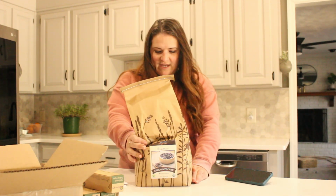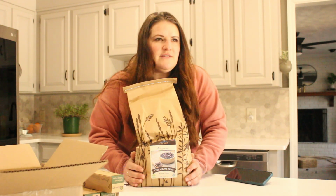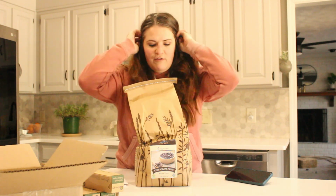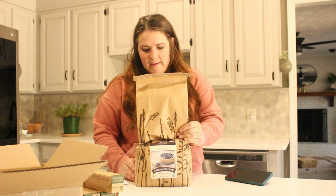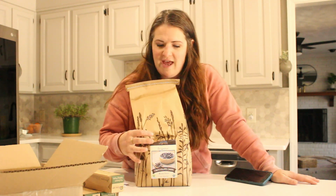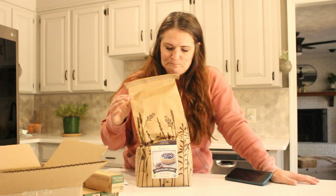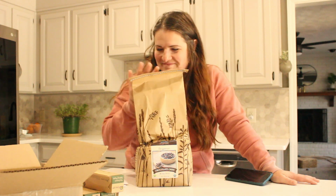And then chocolate chips. We actually do not go through these very quickly. It's been quite a while since I got chocolate chips, but they are frequently out of this type. We got it once, and then for several times they didn't have it, so I went ahead and got the huge bag. So this will get us through for probably at least 6 months, as long as my kids don't snack on it, which they may.